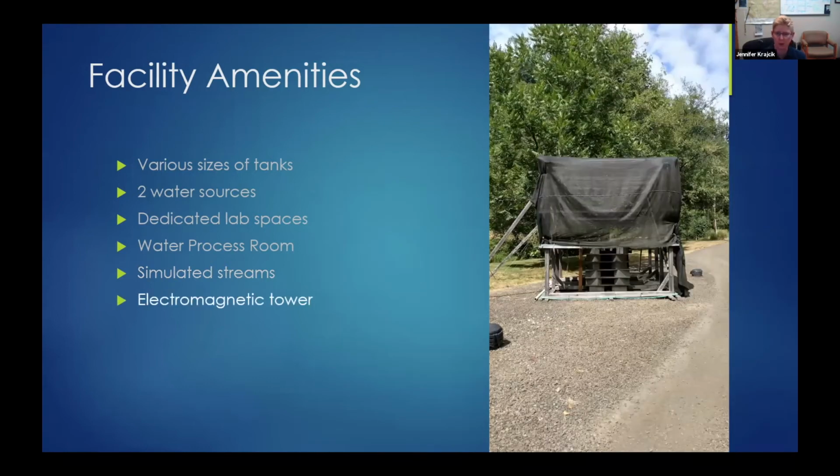We also have an electromagnetic tower. Some of the research we've done has looked at how fish navigate in the ocean. And so they use magnetite to orient to the magnetic field of the Earth. And so this electromagnetic tower allows us to create a magnetic field for any place that we want. And so you can use that, and they did, to show that the fish can sense it and that they know where they should be and that they know where they are, and they can adjust their orientation to try to aim towards where they should be.